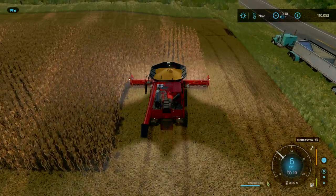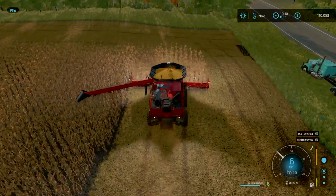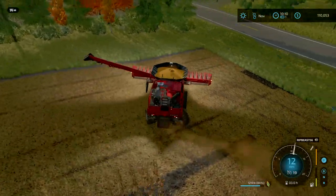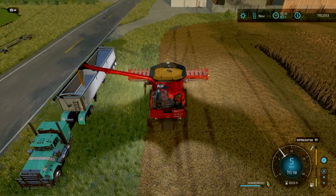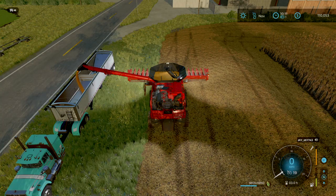How's your yield looking? Let's see. Horrible. Absolutely horrible. That is atrocious, especially that top right corner, right there by the road, like when it goes in like a triangle. Yep. That's so bad. It's very bad. Holy, did we not take care? I don't think we sprayed that field. Nope, I don't think we did either.